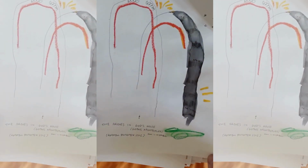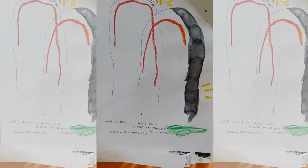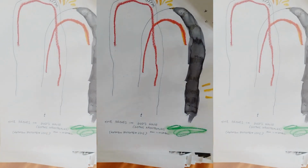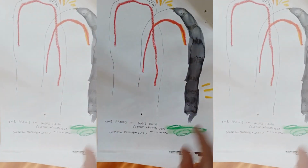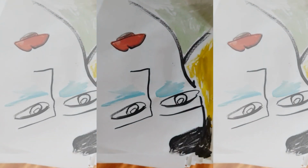That's sort of like Jack is a genius on Instagram style thing. These are just the pastels I had to hand, and it's called The Arches in God's House, brackets, Gothic architecture. And then I've got phrases that just came to mind. Just a burning memory, man is so small, in space he is lost.